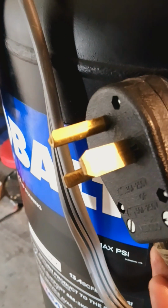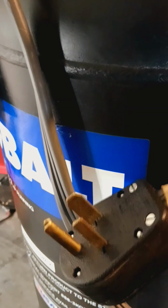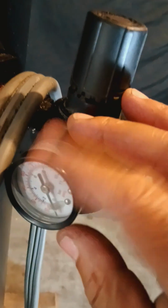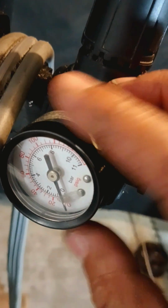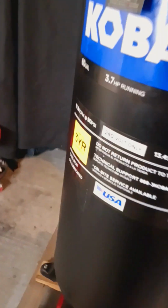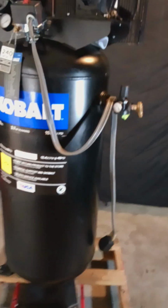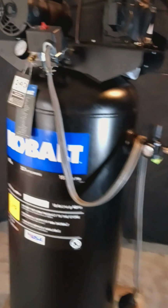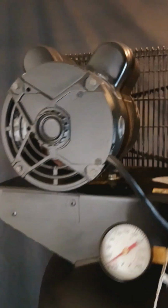I got this extra pressure. This is the connection that it uses. Looks like a regular dryer connection. Anyway, I got all these gauges that I hooked up to it, and everything is in working order, guys. You know you need it for your shop or your house. For $250, you can get a brand new small one. But if you really need one that's gonna do the work for you, you better get a big one. And this one is indeed.